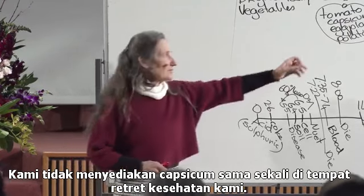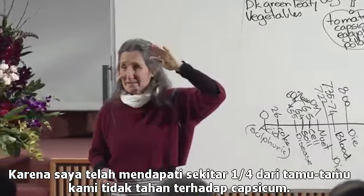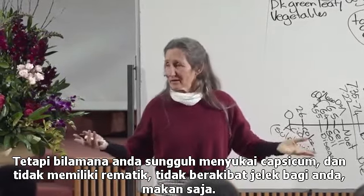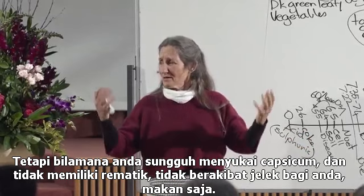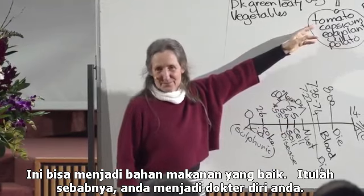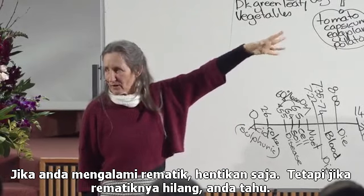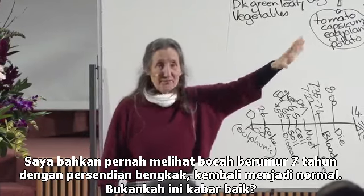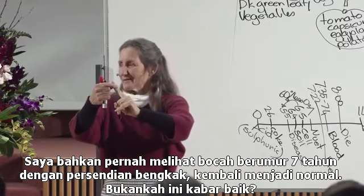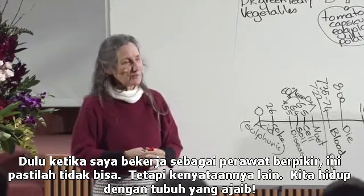We don't serve capsicum at all at our health retreat because I find probably about a quarter of our guests cannot handle it. Now, if you love capsicum, you don't have arthritis, it doesn't repeat on you, eat it. It can be a very good food. That's where you're the doctor. If you have arthritis, stop it. When the arthritis goes, did you hear that? I've even seen 70-year-olds with swollen joints go back to normal. Isn't that good news? Working as a nurse, I never thought it was possible, but it is.